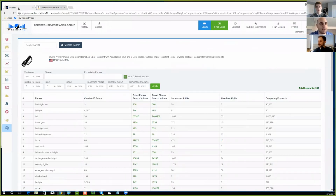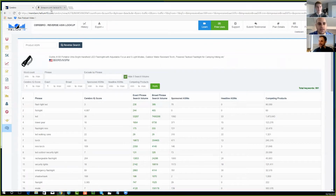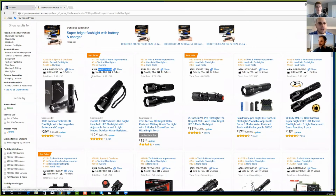Manny actually just pulled up a page for tactical flashlight. I'm looking at the top of the first page there, and there are thousands of reviews. So that term, tactical flashlight, if I had that product, I might not target that specific term. I might target black tactical flashlight, or LED tactical flashlight. I might choose the 3 or 4 phrase keyword with a product that's super competitive.